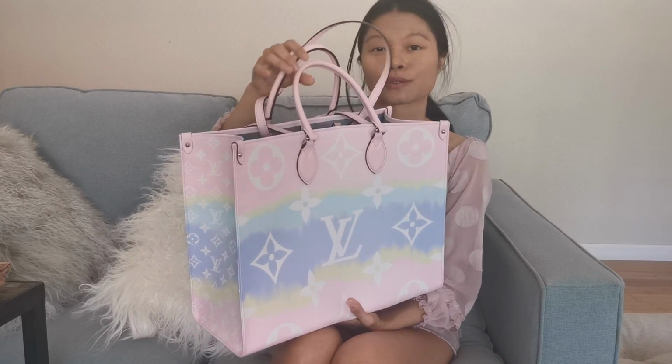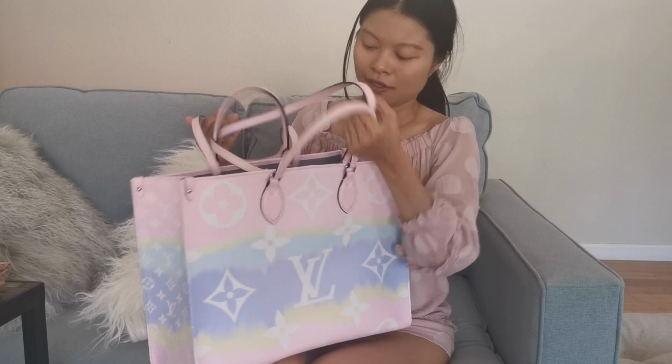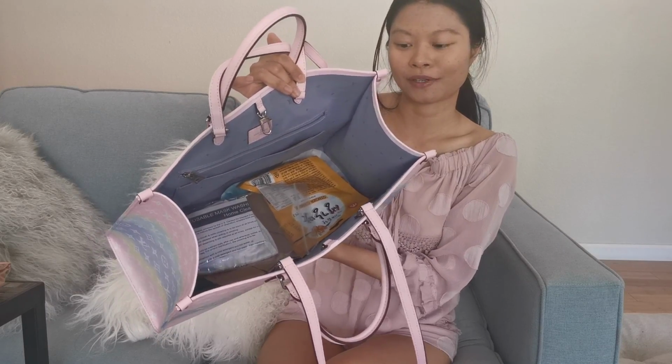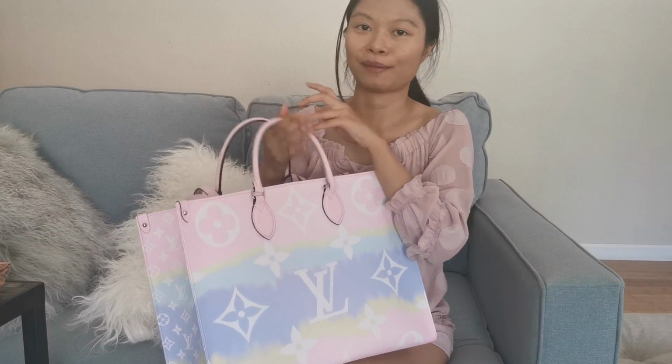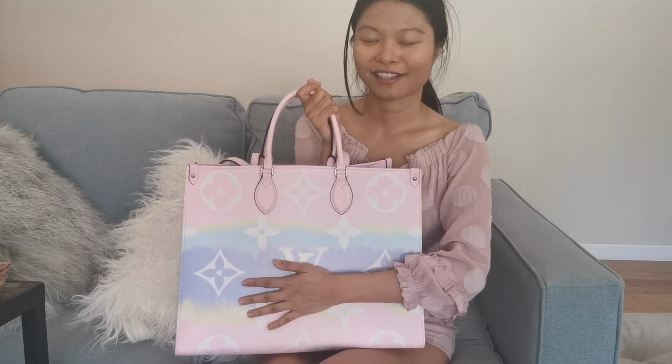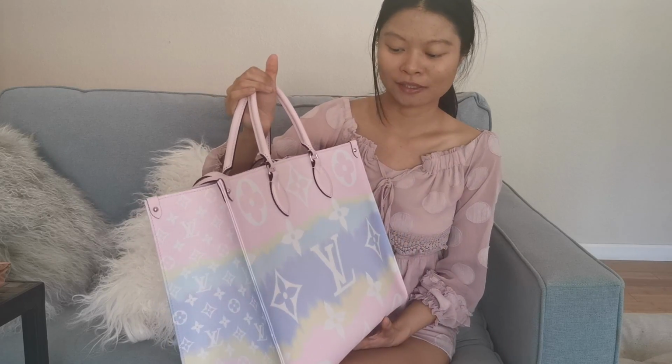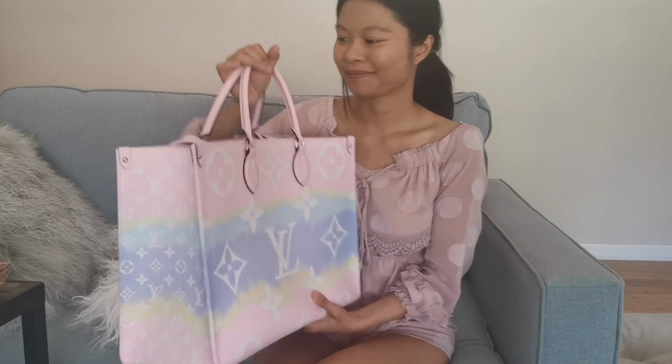But this is super, super cute, and I've been using it a lot, so you can see a lot of junk in it. It has a berry lining. This is just one of the kind of bags that I just want to keep in my collection. I know it doesn't go with a lot of stuff. It is not practical in the colorway, but I just love using it anyway. This is also the most expensive pink bag in my collection.